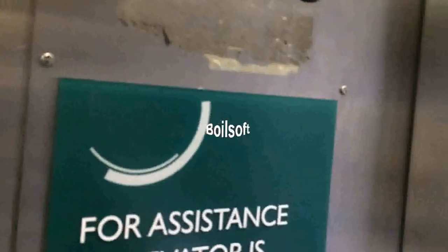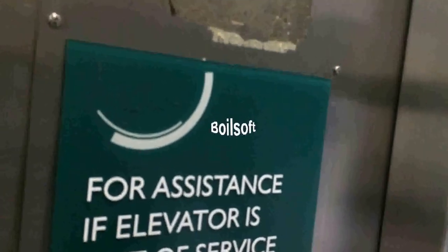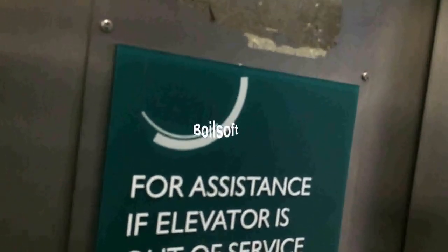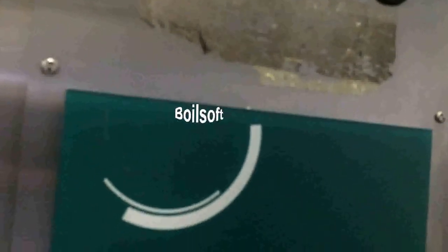Hey, there is Braille. It says, if elevator out of service, bad grammar, call 704-432-8273. And if you're in the elevator when it's out of service and you can actually read this sign, then that's very bad news for you. All right, front door opens here. We're going to go back up.